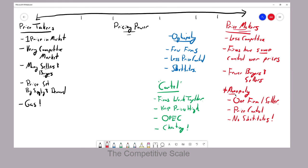We very seldom see monopolies anywhere in competitive markets and in open market structures anymore with one firm and one seller and where there are no substitutes. These people have absolute control over their price. They could raise and lower their price where they want. It's very rare. More often we see somewhere in the middle here. We see firms with some degree of pricing power, but not very much.